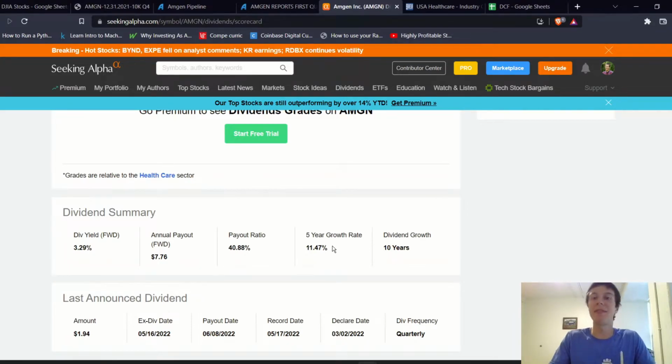Basically, they've only been paying dividends since 2011, so they've only been growing the dividend for 10 years, pretty much since they started paying it. So they don't have a super long track record, which I do like to see, but that's not the absolute biggest deal since they just started paying the dividend recently. For me, I want to see a little bit of history. 10 years is fine, and they've been pretty consistent with the dividend raises. So that's really all you can ask for.